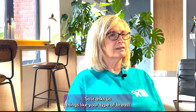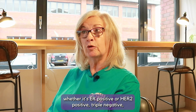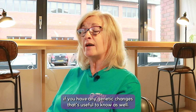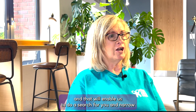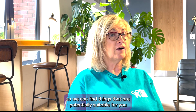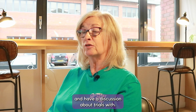So it asks us things like your type of breast cancer that you have, whether it's ER positive or HER2 positive, triple negative. If you have any genetic changes, that's useful to know as well. And a little bit about your treatment history, ideally. And that will enable us to do a search for you and narrow down the information that's available on the databases, so we can find things that are potentially suitable for you that you can take to your doctor and have a discussion about trials with.